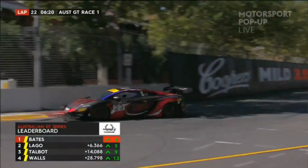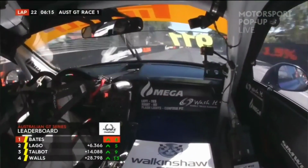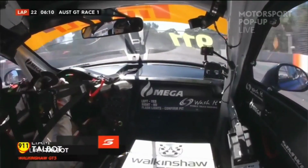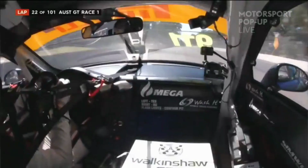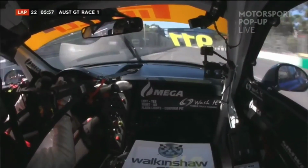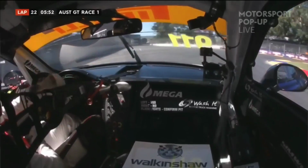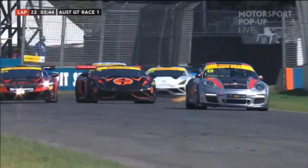Winner of race 1 here last year in the Australian GT Championship, Roger Largo. Talbot is third. He's trying to catch the lot of them. Turning 1 minute 22 second laps earlier in this race, in this Walkinshaw GT3 Porsche. Here he goes through turn 8. Yeah, a bit of that inside curb. Oh, the brakes, he's going to run it a bit wide there. He was very wide. So even though they've got ABS, you can still grab more rear bias, more front bias.